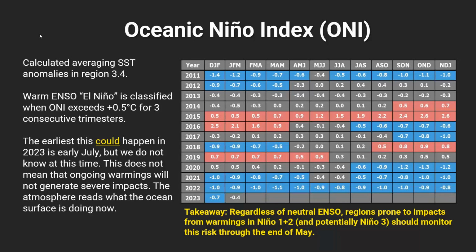Yeah, so quick on this. This is the El Niño Index. This is one of them, the Oceanic Niño Index. This is just based on Niño 3.4. Something to point out is that we're finally out of La Niña type negative anomalies. So we're in the neutral range.